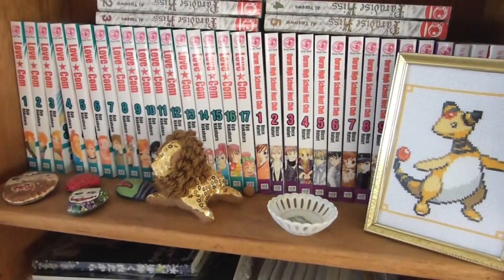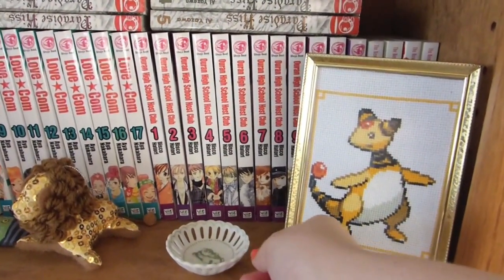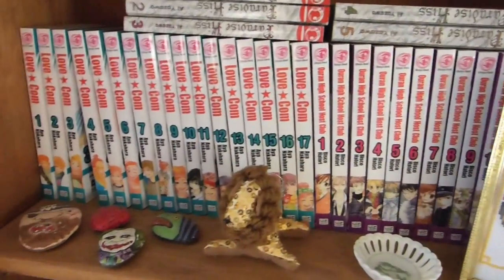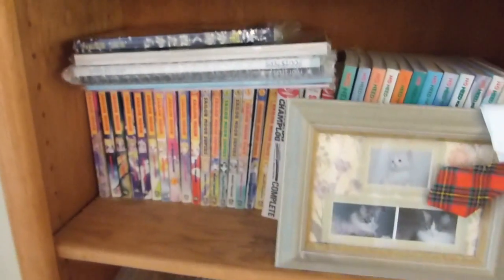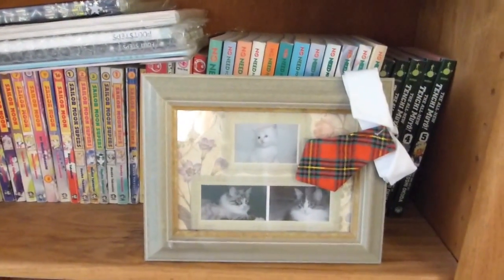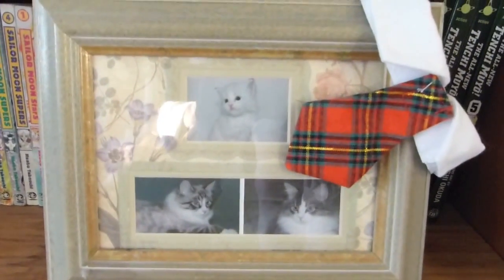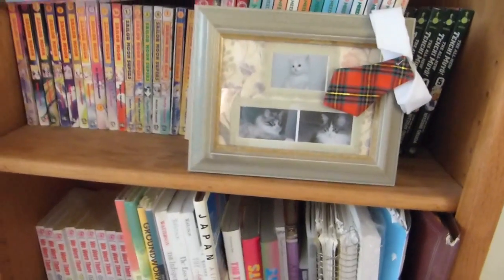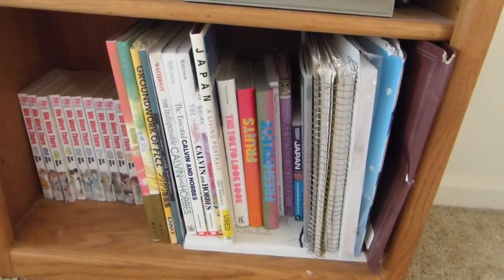We've got more manga. We've got this cross stitch that Puri made for me because she gives me all of the gifts. I got a little dish. I've got a sparkly lion. I've got some rocks that I painted with my friends. And a hilarious family portrait thing that my mom put together of Galileo and his mom and dad. Oh, which I think is so funny. And then some random books about Japan and some art books and so on.